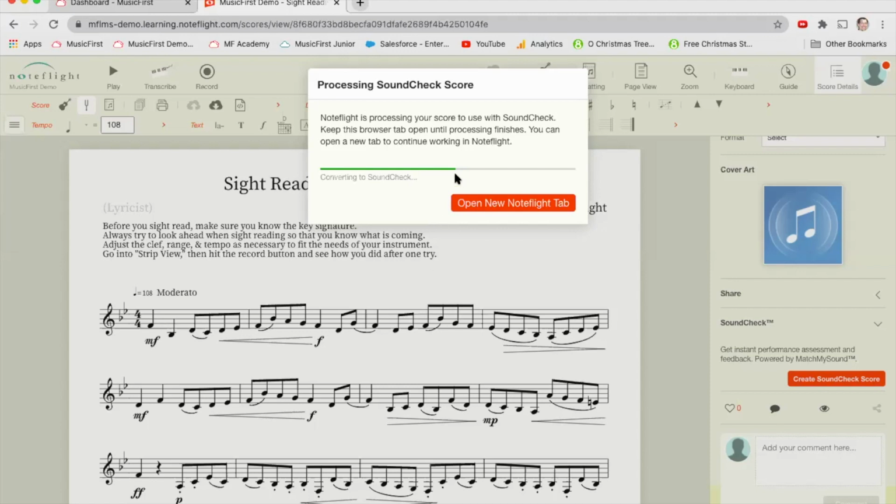So it's just doing that calculation right now. You can see this little thermometer. Now, Note Flight is $49 and then $2 per user, and that's per year. You add Soundcheck for $3 additional to that.